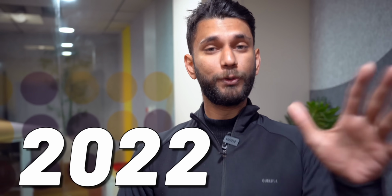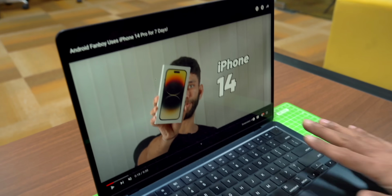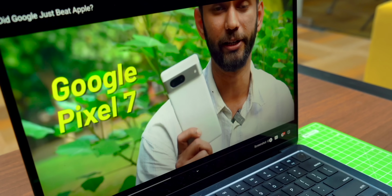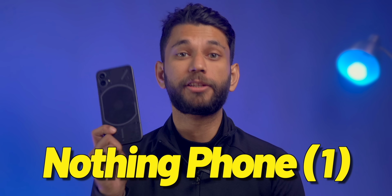Okay, so in 2022, we saw the launch of flagship phones like the iPhone 14 Pro, Samsung S22 Ultra, and Pixel 7, Google's first flagship after a long time. But you know what was the most hyped phone of 2022? This, the Nothing Phone 1. In terms of price and even views.